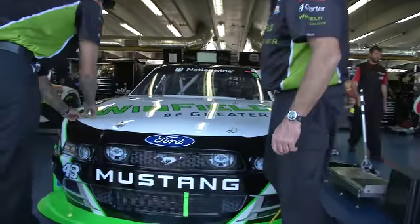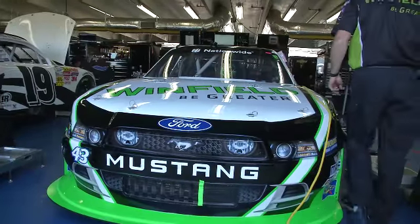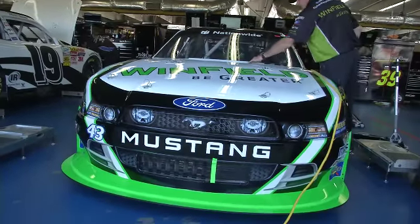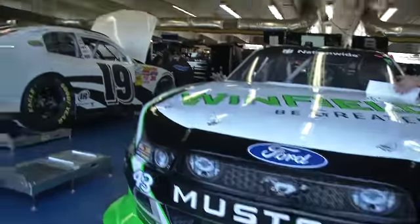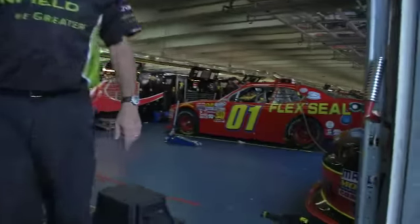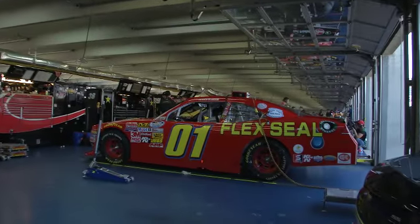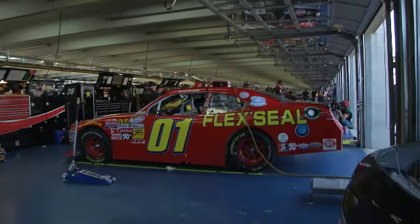Girlfriend, I believe. Katie Hensley will be in the better half dash. And that's Dakota Armstrong right here, the Winfield Be Greater Ford Mustang. Mike Bliss right next door, the number 19. Skip by Ryan Sieg's car right here. And Landon Castle's number 01 is in here.